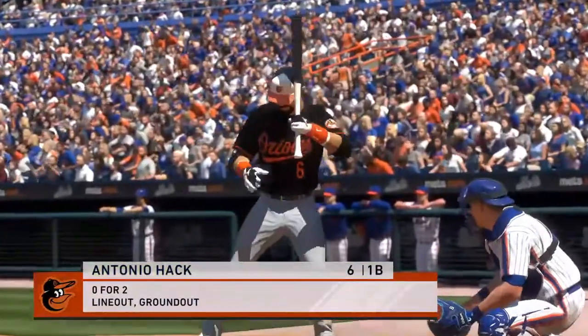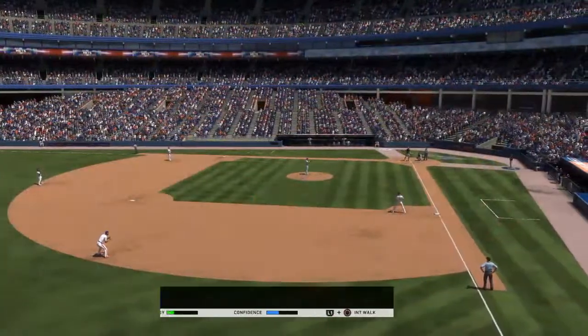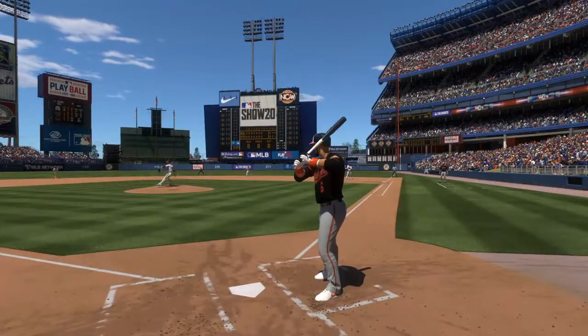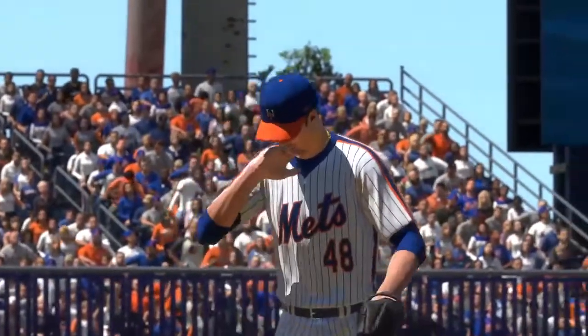Stepping up to the plate, Antonio Hack, 0 for 2 on his line thus far. Not sure if this is a powerhouse pitching performance by both teams or bad hitting, but as we're moving late into this one, it's about time somebody put something together to try to score a run. 1 ball, no strikes to count.